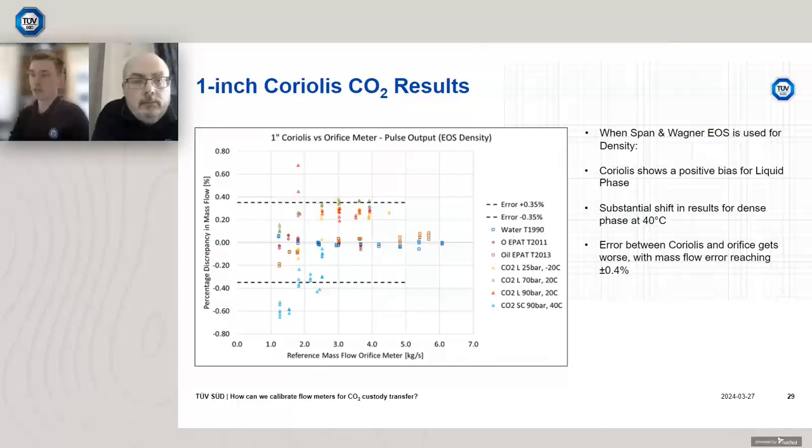This is certainly something that had us scratching our heads for a while, and essentially comes down to two potential causes. One is the CO2 that we tested had a purity of about 99.8%, I believe. So small trace amounts of impurities. And the equation of state that was used was for pure CO2. So there's a possibility that the small trace amounts of impurity in the CO2 can lead to inaccuracies within that.